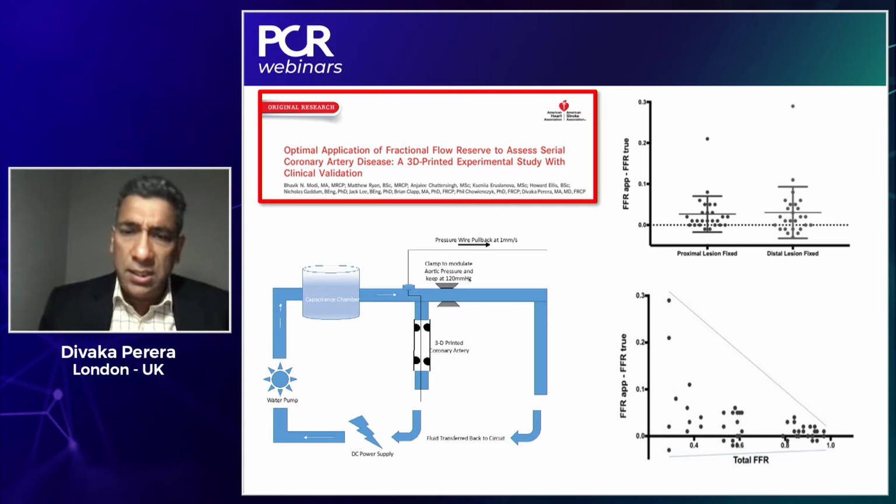Now, we looked into this a little bit further, first with a wet lab model where we 3D printed some coronary lesions which were taken from CT coronary angiogram and then plugged that into our model.